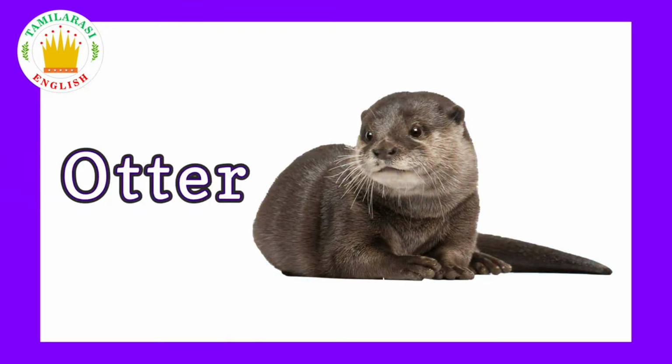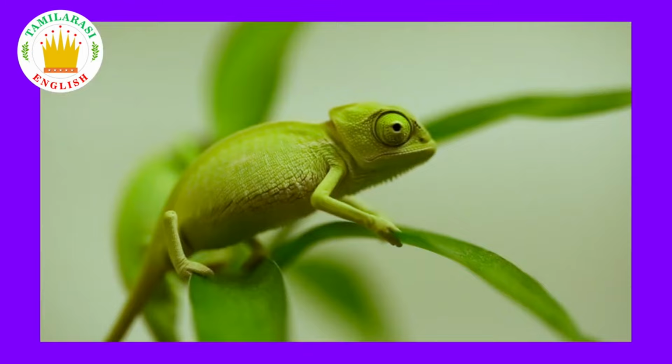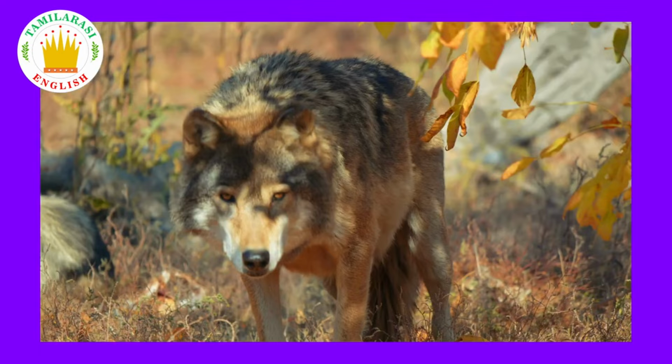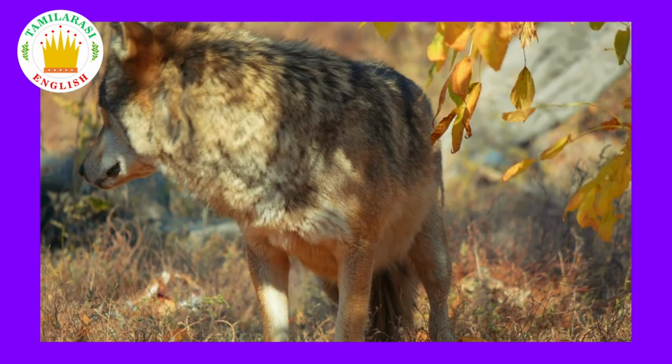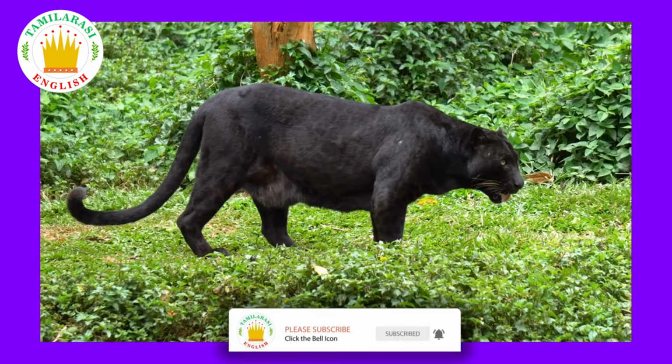Otter. What animal is this? It's an otter. Chameleon. What animal is this? It's a chameleon. Wolf. What animal is this? It's a wolf. Black panther. What animal is this? It's a black panther.